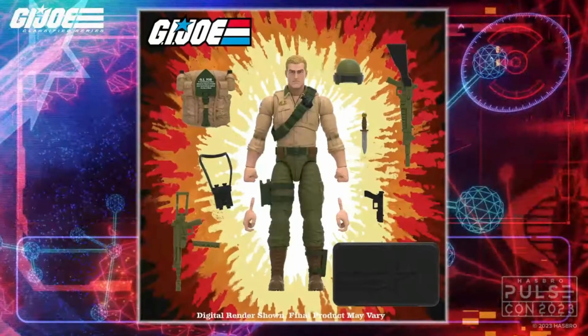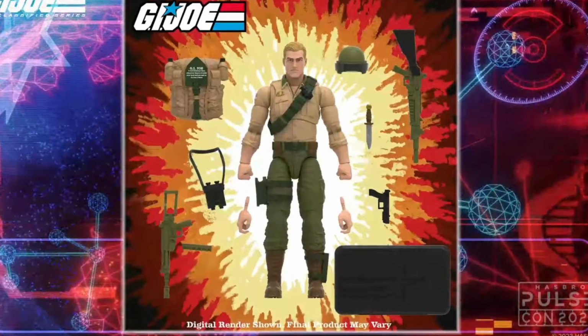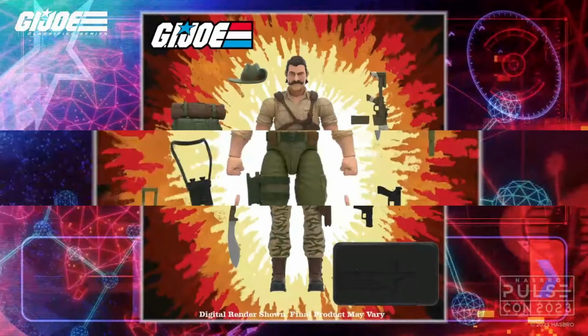Next, we have Classic Duke. He looks pretty cool too. Look at those fists, man. He's ready to knock somebody out. Of course, it comes with some extra hands. He looks cool, just like the cartoon character. He's pretty awesome.